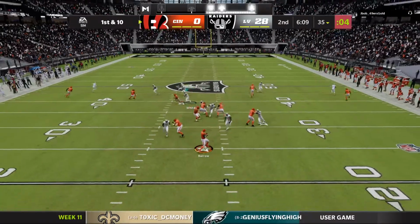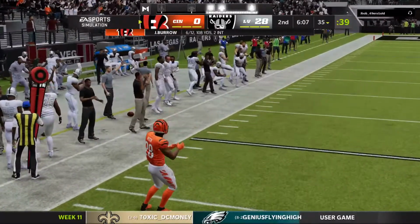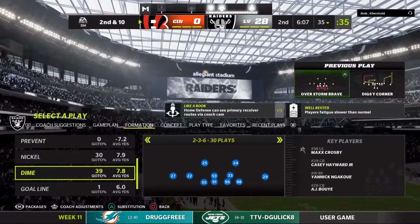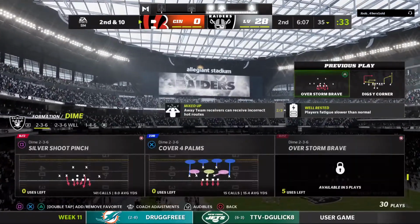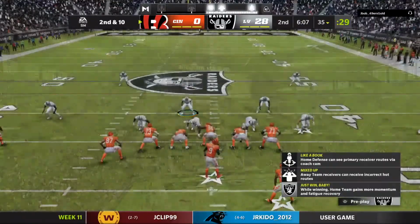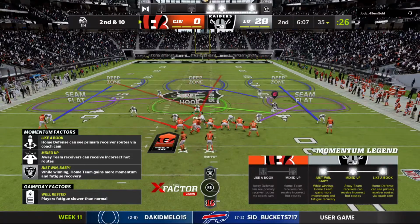They will throw on first down with Burrow, and his throw is incomplete. Certainly appeared to take away his first read, and by the time he tried to look elsewhere and find an open target, the coverage was too good. That one falls incomplete. An incomplete pass on first down leads to a 2nd and 10.